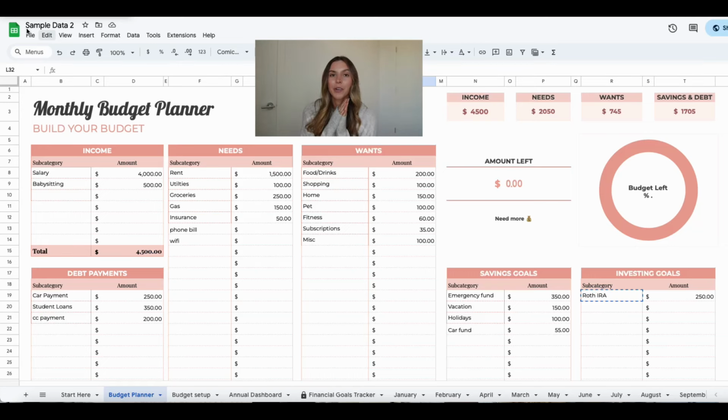Then last, I'm going to show you step by step how to automate both your savings and your investments. So the first step in doing this is figuring out exactly how much you want to save and how much you want to invest every single month, which is what we were doing in steps 5 and 6.